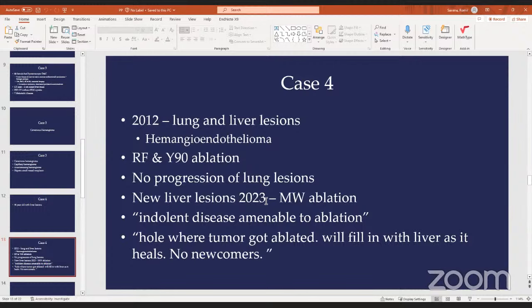Then in 2023, this year, new lesions were discovered. One of those lesions is the one that I just showed you. It was biopsied, and I showed you it was an epithelioid hemangioendothelioma. They went ahead and did microwave ablation this time. What was interesting to me, as I read the notes, is that the oncologist made the comment that Mrs. So-and-so has indolent disease, which is amenable to ablation. In a note to her, he says, they did a follow-up MRI after they had ablated, and there is a hole where the tumor got ablated.